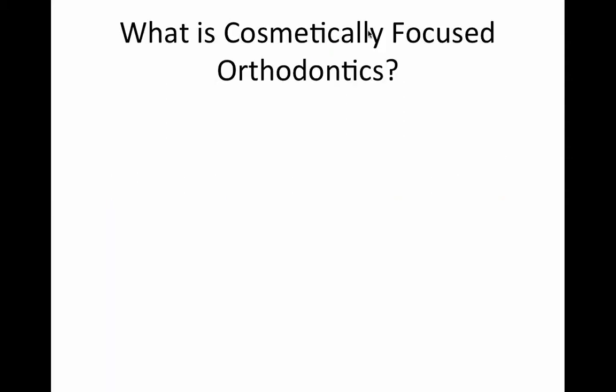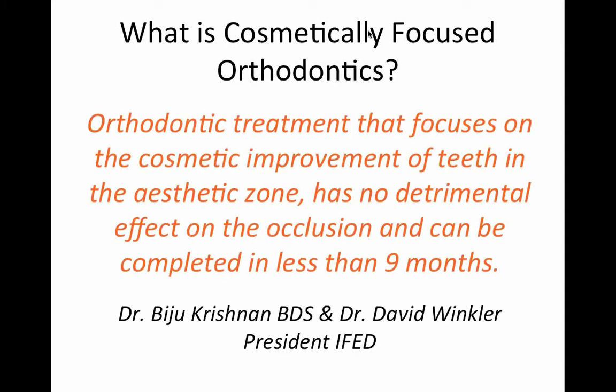And it's a very new thing. So in the literature, there really isn't a definition that I was happy with when I first got into cosmetically focused orthodontics a few years ago. So in my opinion, this is pretty much what we are trying to do. We're trying to get a cosmetic improvement at the front of the mouth in the aesthetic zone without really changing the occlusion. And really, we're trying to complete treatment in less than 9 months.